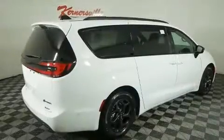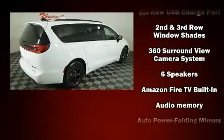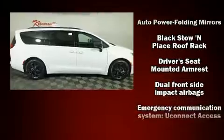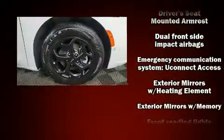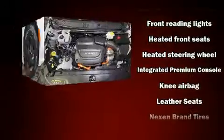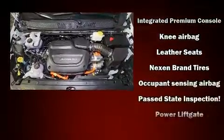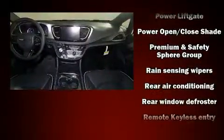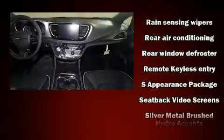Chrysler also prioritized safety and security by including dual front impact airbags with occupant sensing airbag, head curtain airbags, traction control, ignition disabling, an emergency communication system, and 4-wheel disc brakes with ABS. Brake assist technology provides extra pressure when applying the brakes.